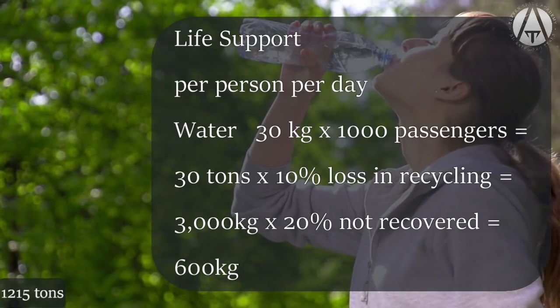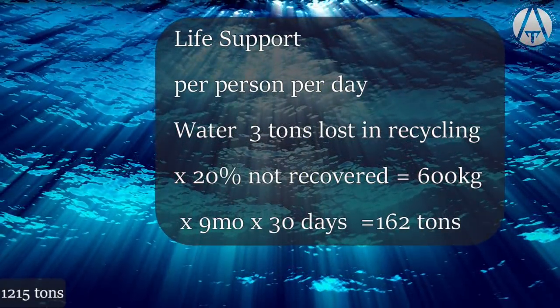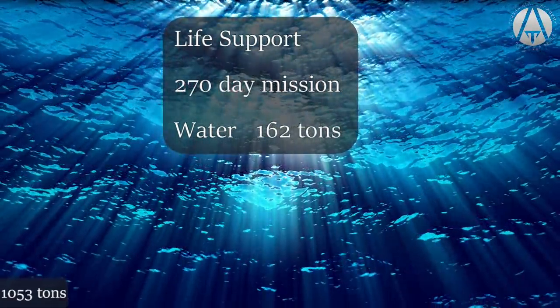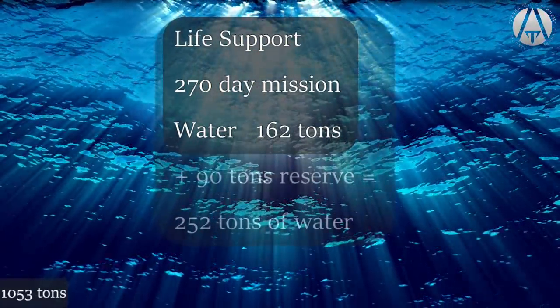A 9-month journey, losing 600 kilograms of fresh water a day through the water reclamation system, would need to start with at least 9 times 30 times 600 kilograms, or 162 tons. We are down to 1,053 tons in our budget. The total water mass at the start of the trip is going to be 252 tons.